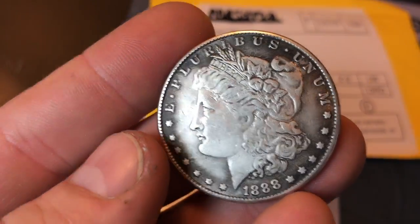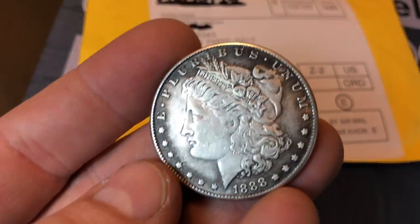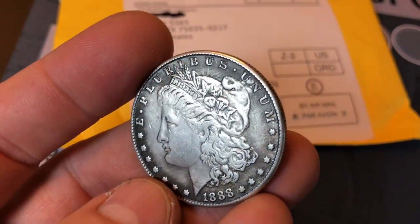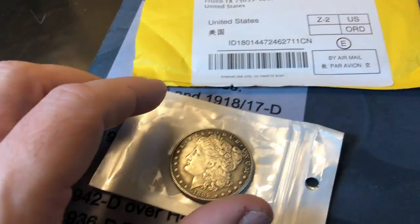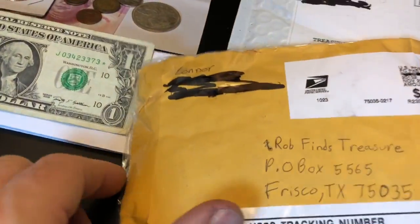The fact that it's made in China, though, by the packaging, you already know. But still, it's always cool to get these replicas or these fakes. They're good conversation pieces. I think it's really cool. Definitely be adding it to my collection. It's not going to go in an album, but it will definitely go with all my coins as a novelty. Thanks again, Mashfiq.